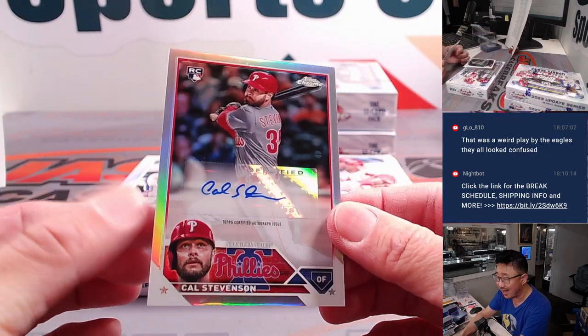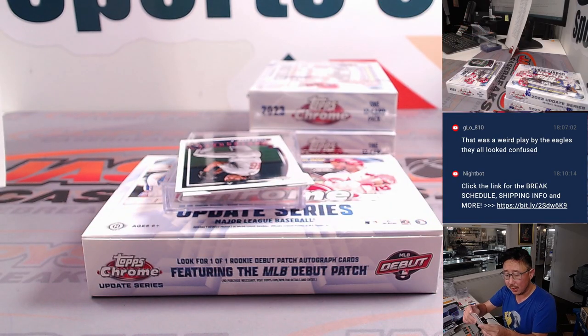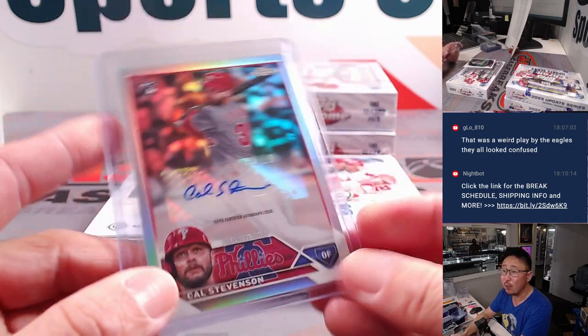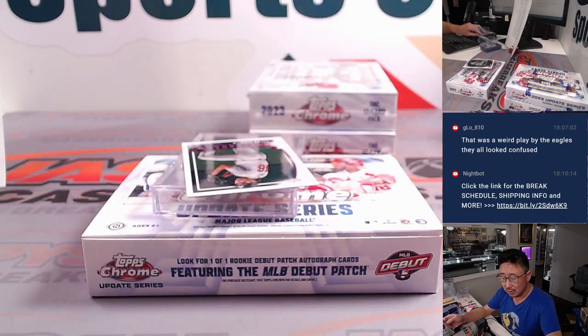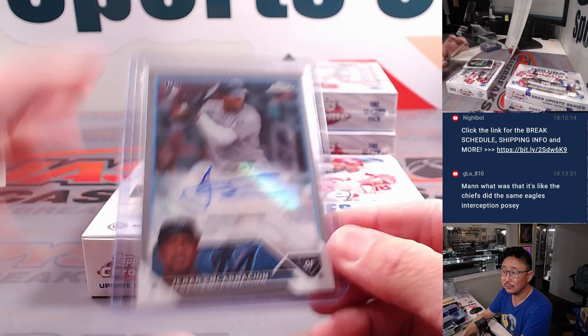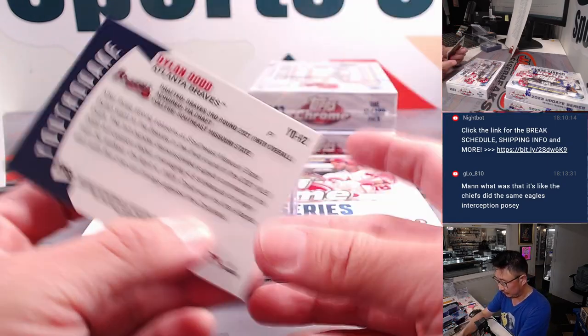First autograph is Cal Stevenson. And that's for Peter and the Phillies. $242 out of $499. Nice refractor autograph. And then we got Gerard Encarnacion going to Stephen Carney and the Miami Marlins. All right, two more boxes to go. I'm going to take a quick little dinner break after this break, and when we come back, maybe that definitive will be sold out.